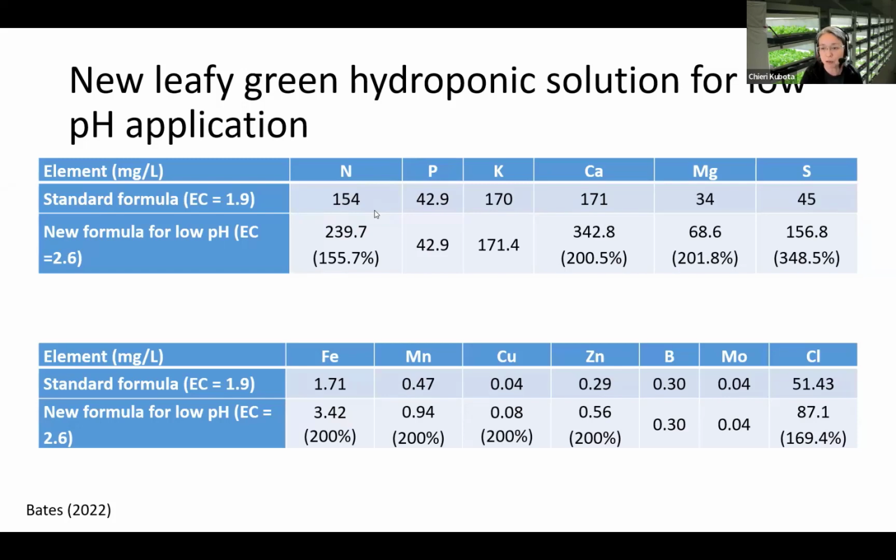But based on that, because we are using that, we designed the macronutrients calcium and magnesium, which were identified as a critical decline in these sensitive species, kale, arugula, spinach, to be increased basically to 200% level. So they basically double the concentration of those. And for the other nutrients, iron, manganese, copper, zinc, we did the same thing: standard formula, and then double concentration in the new formula.